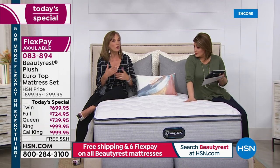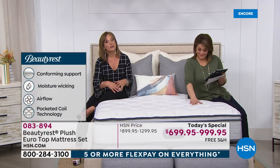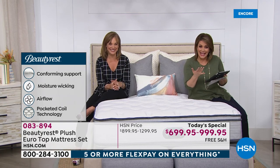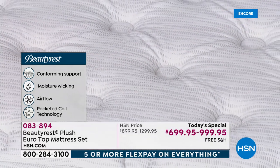So this mattress will work with you to help you stay at your ideal sleeping temperature, so that you're not having those, I'm hot, I'm cold, I'm hot, I'm cold. Yeah, because what is that? That's interrupted sleep. Correct. And at the end of the day, there is so much research that these guys put into making these mattresses.